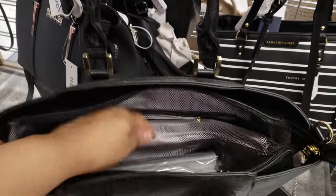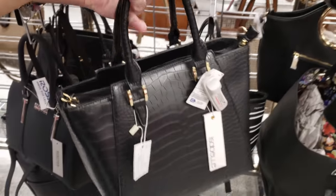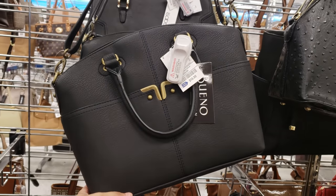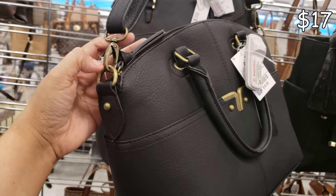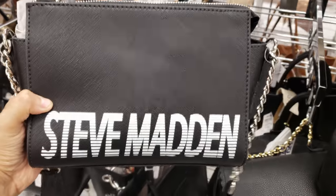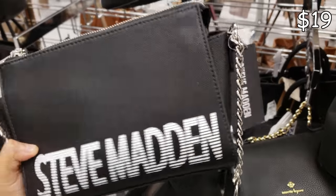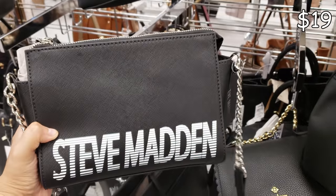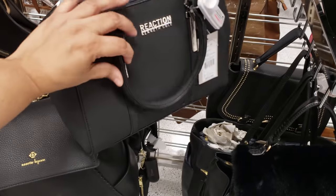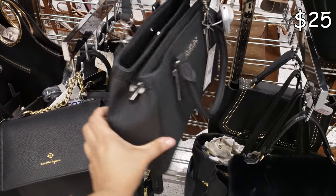You get an extra, and then you're going to get a strap. Bueno, and it's going to be $17. Now, on this one, you can detach the strap to carry it on the handle if you want. For $19, Steve Madden, but you cannot detach that. But they want $19. Kenneth Cole, this one is going to be $25, and you can detach the straps.